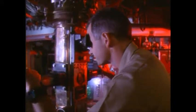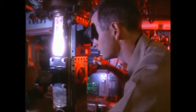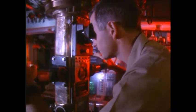Dive, submerge your ship. All vents indicate open. Venting forward. Venting aft.